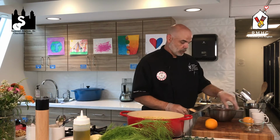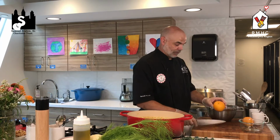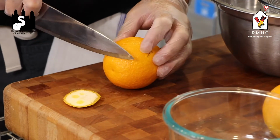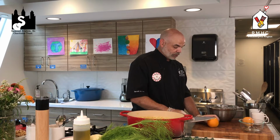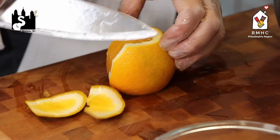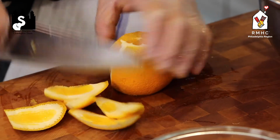So, when working with an orange and segmenting an orange, these are navel oranges so that they don't have any seeds in them. We're going to cut the top off and cut the bottom off. So now we have nice flat surfaces to work with. So with your knife, you want to go just underneath the pith to reveal the orange. And you go in little strips all the way around.